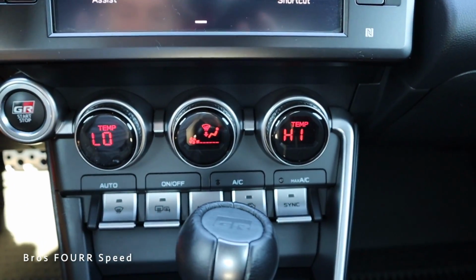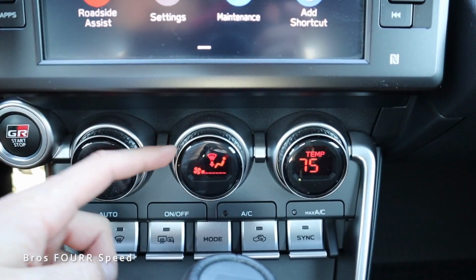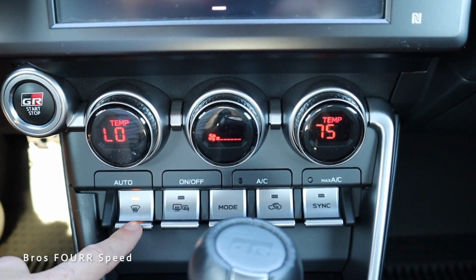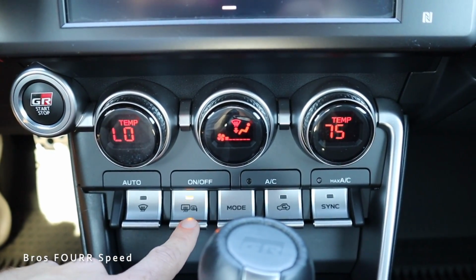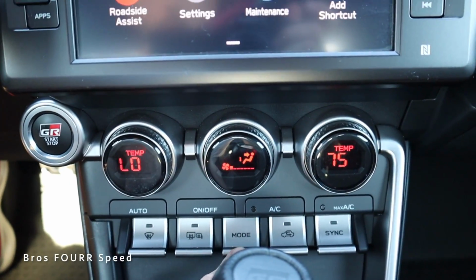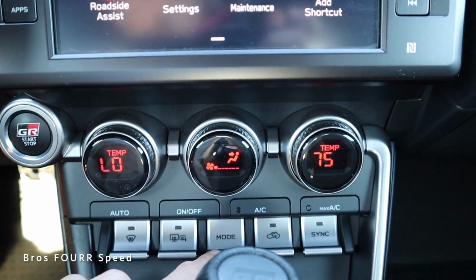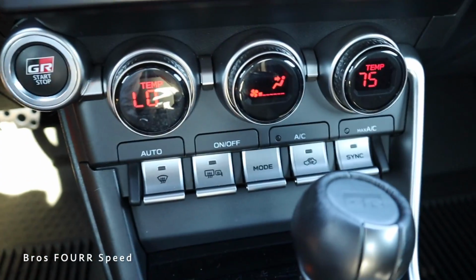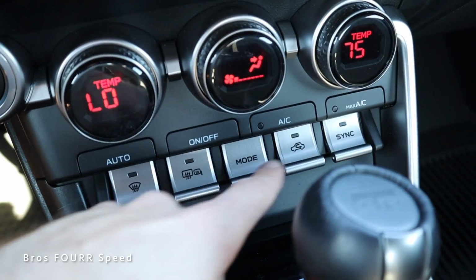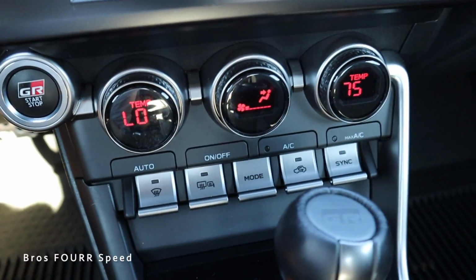Now underneath that is all the climate adjustments. There's temperature dials for your driver and passenger, fan speed right in the middle. And then underneath that, you can go through a lot more info, even use the heated mirrors. You have the AC, max AC, different modes that you can go into. So basically where you'd like the air to go. You'll see that diagram adjust, and then sync is over on that right side. So it's kind of neat to see those toggles down below. It'd be nice to see maybe some sport modes down below instead, but all the climate controls are laid out very nicely.